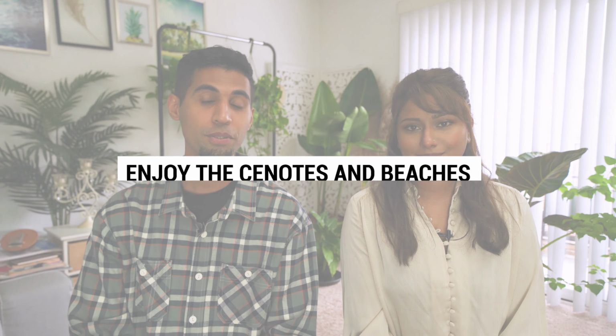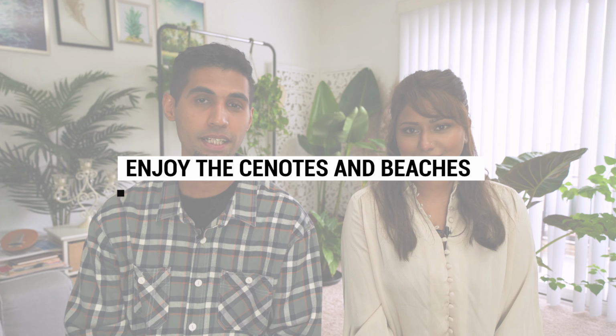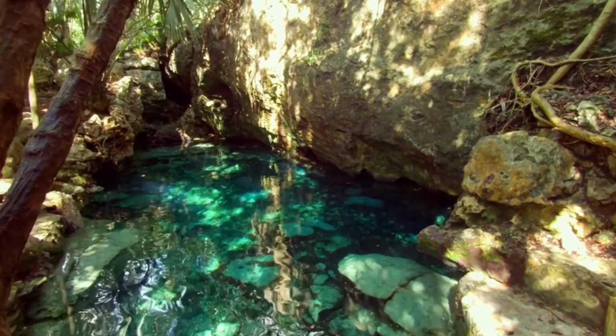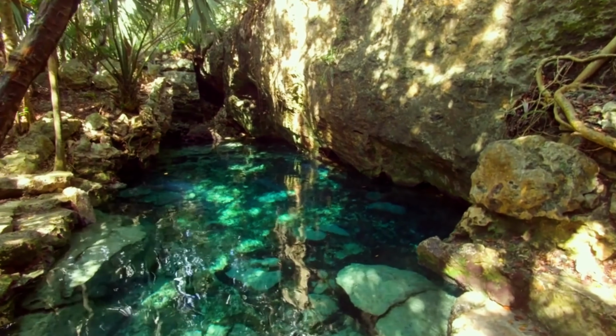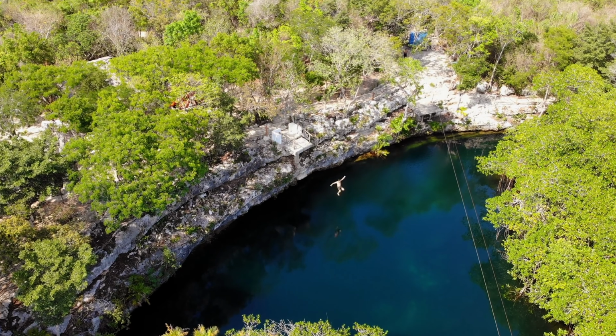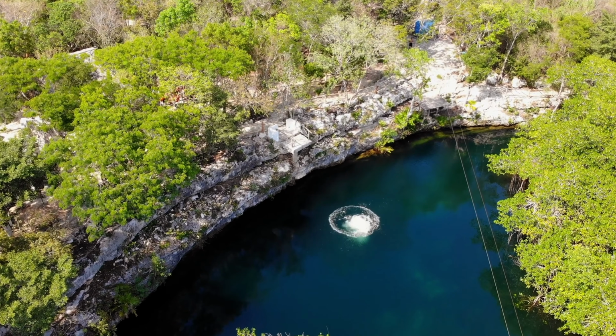So the first thing to do is to enjoy the cenotes and beaches. It might seem like an obvious thing to include in Tulum's list of best things to do, but it can be easily overlooked. Tulum's highlight is its cenotes and beaches. Tulum has one of the largest underground networks of rivers and includes plenty of marine life. If you book a trip to Tulum, you must at least spend a day by the beach and at least one day exploring the cenotes.